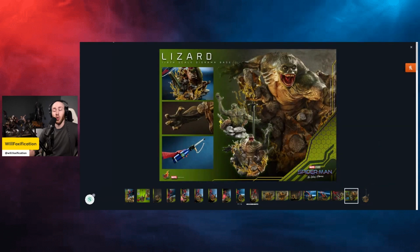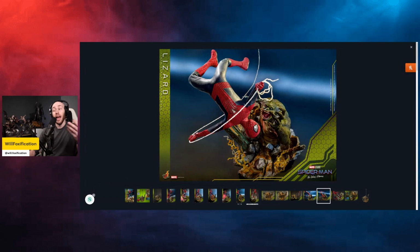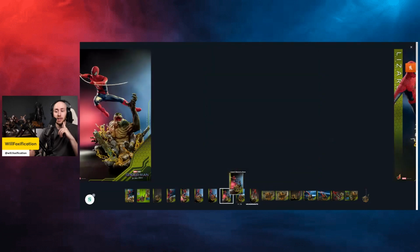If you had this along with the Sandman base for the Tobey Maguire figure and the Tom Holland integrated suit, I think you could do some really special things if you're a big No Way Home fan. And of course, you have Doc Ock and Green Goblin and Electro for that matter. So if you're going completely in on the line, this could be a really nice line to display together. This could look really, really nice on the shelf.